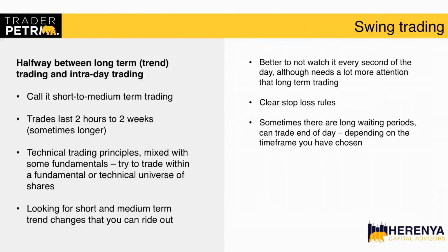Trades last between 2 hours and 2 weeks, sometimes longer, sometimes shorter. And you're trading on technical principles, but within a fundamental universe. So you've gone and you've made a list of stocks that meet your criteria for long-term investment based on your fundamental analysis. And in these trades, you're looking for long only, for example, or you can look for short only if you've picked a bunch of companies that you think are going to zero. And you trade with the primary trend, right?